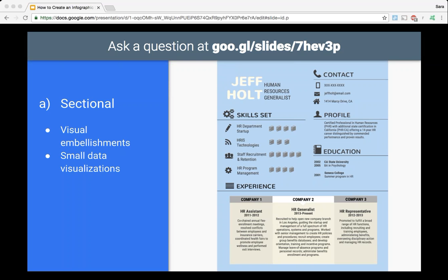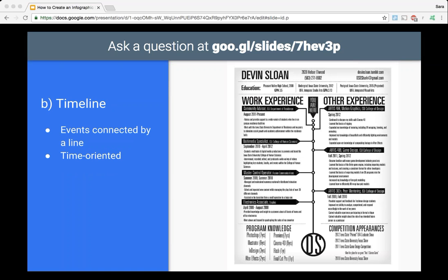So it's not totally out there, but it's still a bit more interesting and more visual than a basic resume. So the second one is a timeline layout, and you guessed it, it uses a timeline as the backbone of the design. So you can orient your resume either portrait or landscape. Like we saw in Chris Spurlock's example at the beginning, that was landscape, something a bit different. So this is another easy way to put a visual twist on a traditional design.